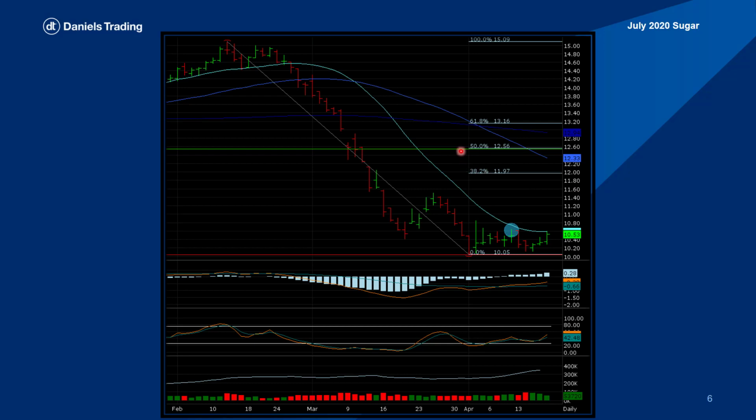If it does, I like a target towards the 50% Fibonacci retracement of the big sell-off here, which puts it at 12.56. That would potentially be the upside target. Stop loss would go below the 12-month contract low at 10.05, maybe on the other side of 9.98, 9.97, just to give the market a little bit of breathing room from that 12-month contract low. I like that the 20-day moving average is here as well. That price is 10.59 because I also wouldn't want to buy the contract until that 20-day moving average was broken. So potentially we may go long the July sugar contract early this week.